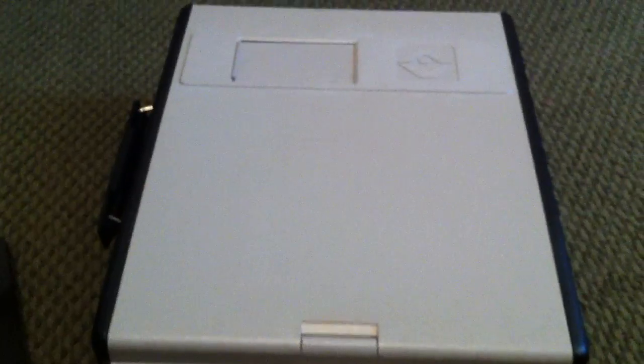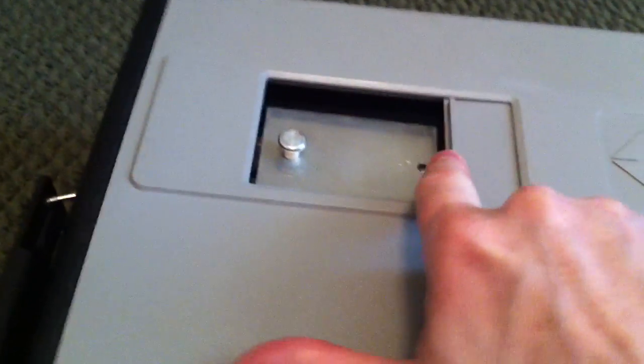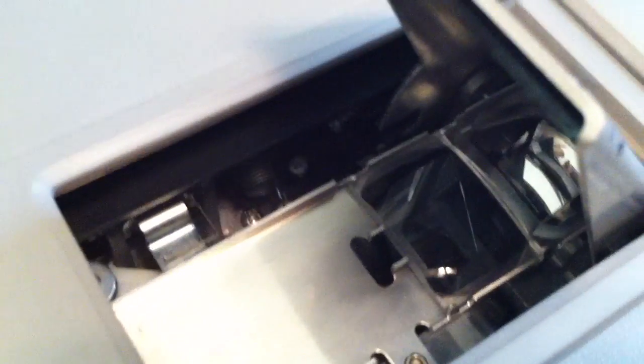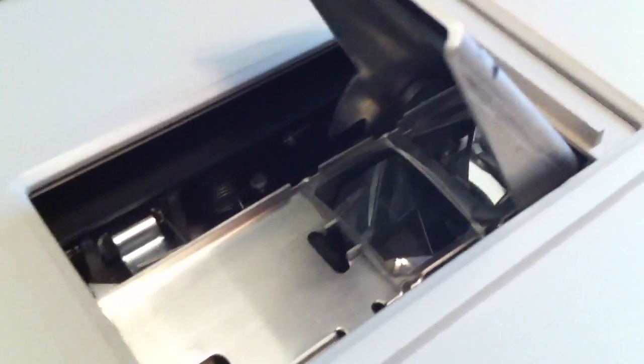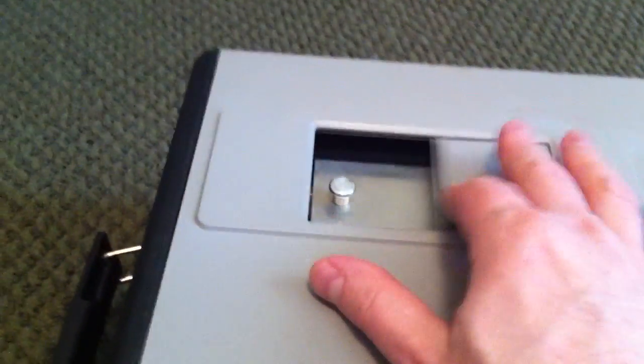So this is the top, or the front of the unit. There's a little window here that opens up, and you can actually project your material onto the wall. Down inside of here, you have your optical parts of the projector, and it would bounce off of this mirror here and onto the wall. So that was the one option that you could do to show your presentation.